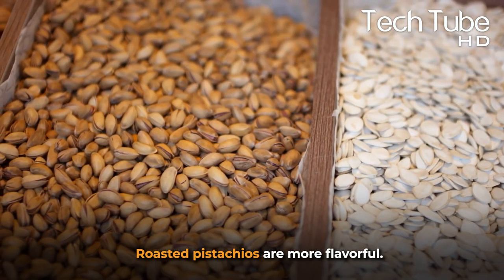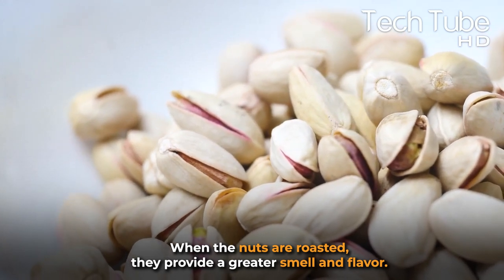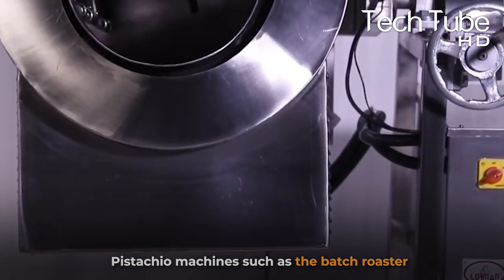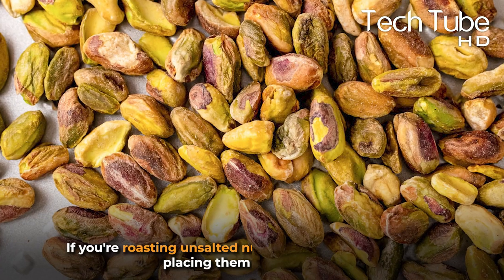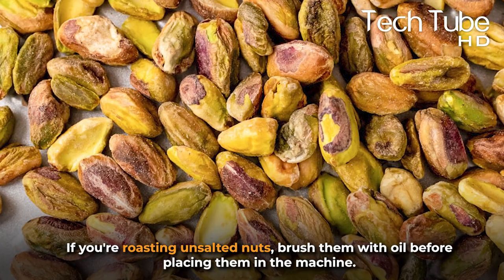Roasted pistachios are more flavorful. When the nuts are roasted, they provide a great smell and flavor. Pistachio machines, such as the batch roaster and the single belt roaster, can produce both sweetened and salted pistachio nuts. If you're roasting unsalted nuts, brush them with oil before placing them in the machine.